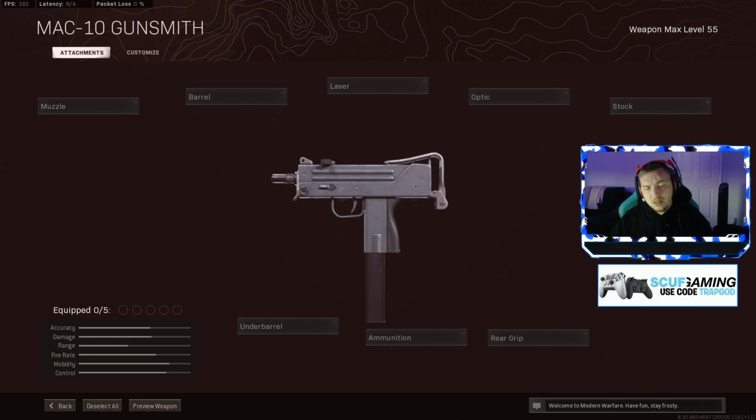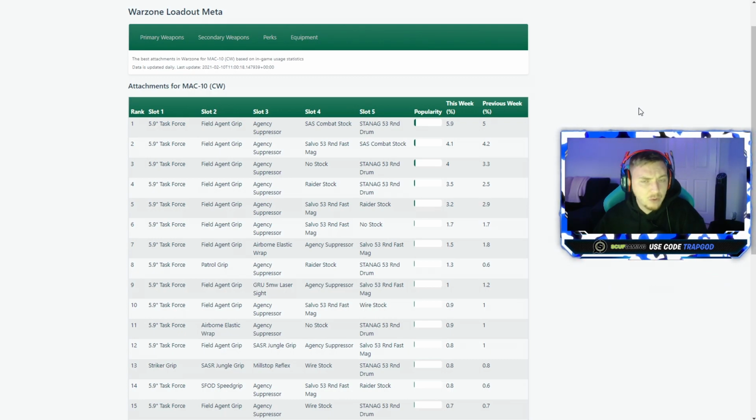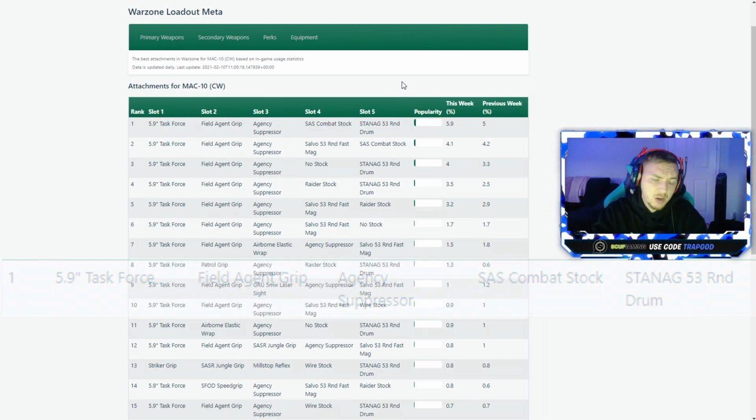Then we're going to break down those attachments to tell you guys which attachments are actually worth using and which class setups people are actually building wrong. So what you guys can see on the screen here is the top 15 most popular class setups that players are using right now in Warzone. And let me just tell you that the #1 class setup on here is actually probably the best way to build it. I'll break down why in just a minute.